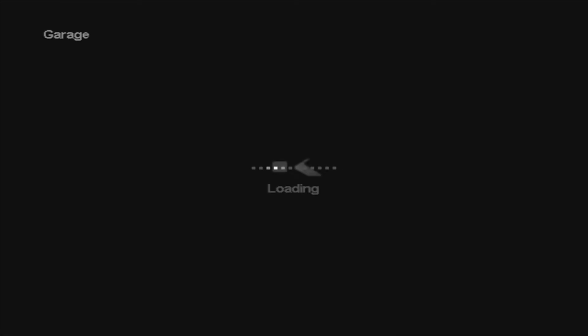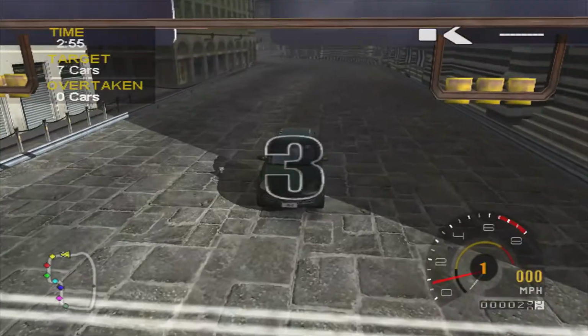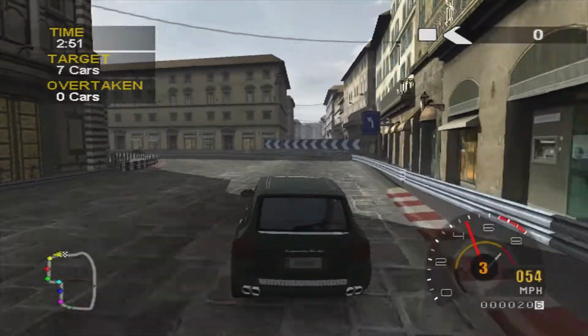And then we finish this episode with an overtake. Obviously using the Porsche. Going for a green. Don't think I've ever seen a green Porsche. Well, in stock paint anyway. So 7 cars, 2 minutes 55.